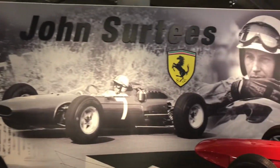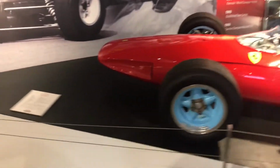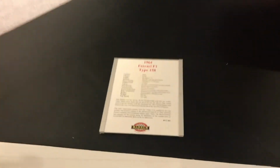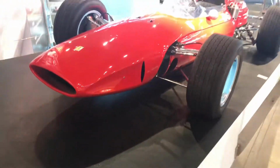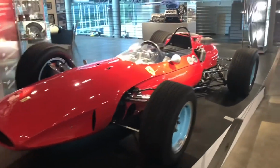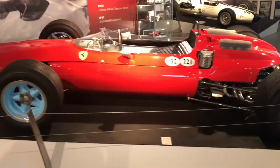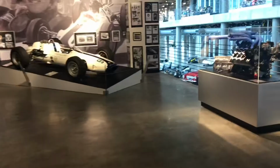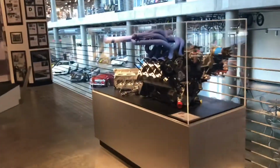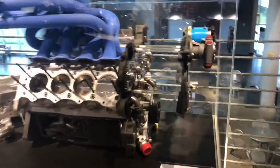It wasn't all about Lotus. That prancing horse can only mean one thing, and this Ferrari was absolutely gorgeous. F1. Was hoping there were going to be rows and rows of Ferrari behind this one. That wasn't the case. Doesn't matter, nothing was going to dampen my enthusiasm. This is a monster engine right here. Here's an actual IndyCar engine.